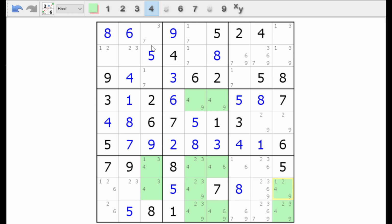Okay, looking at the 4s, I can't make any elimination with the 4s, and I can't do any unique rectangles just yet with the 4s because there's still too many of those left in the puzzle. Going to the 6s. Same thing. Can't make any eliminations there. We'll go to the 7s. There are 1 7 pairs, but they're not connected to each other. Can't do anything about that just yet.